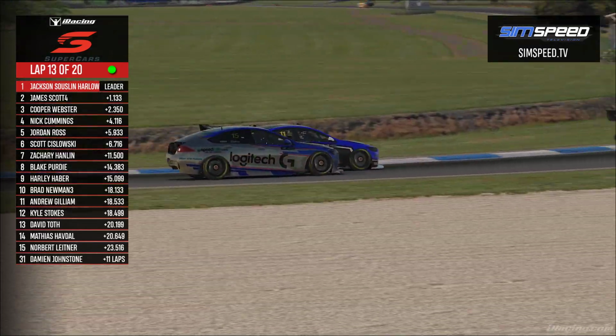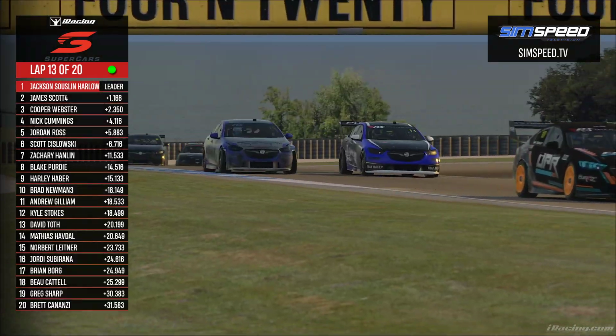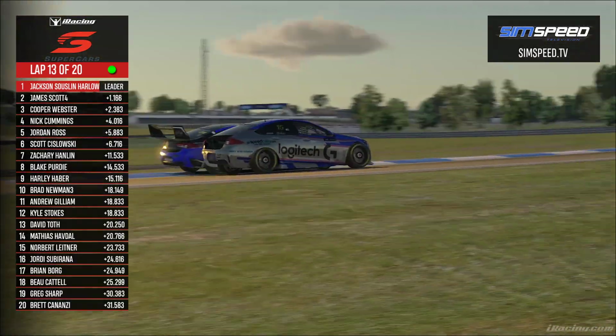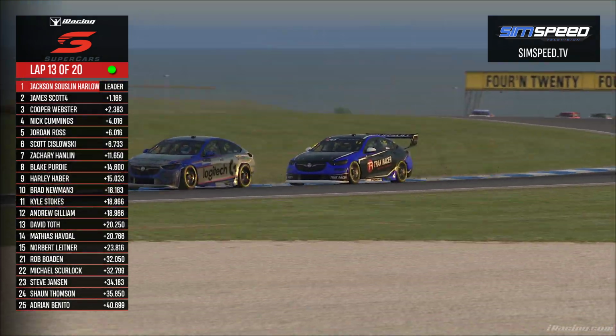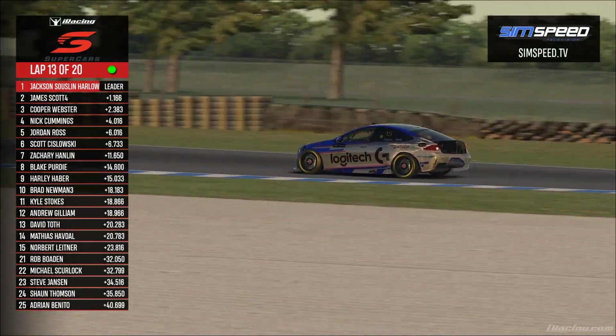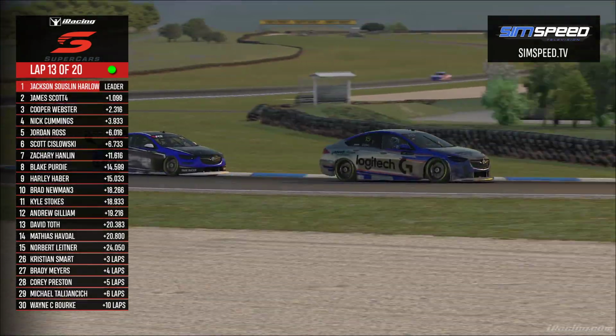And Kyle Stokes is trying to take advantage, but he won't be able to get the move done. So, well, side by side, still a good exit out of Siberia there for Kyle Stokes. So they're going to go side by side into Hayshed, which is never the best idea, and great job from Gilliam to pull out of that. So Gilliam loses 2 spots based on the draft advantage that Brad Newman had up into the top 10.